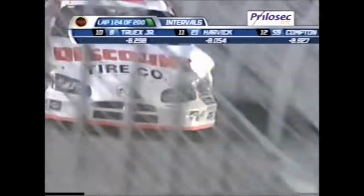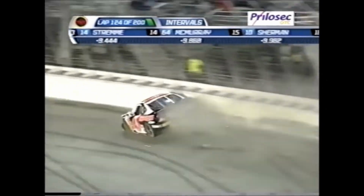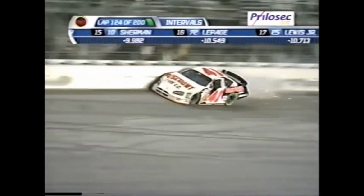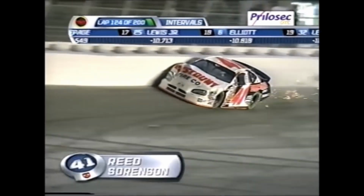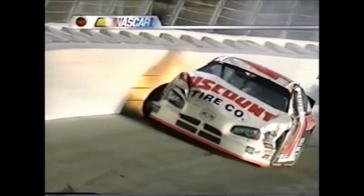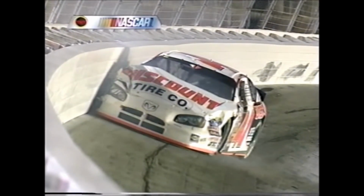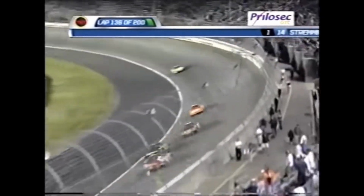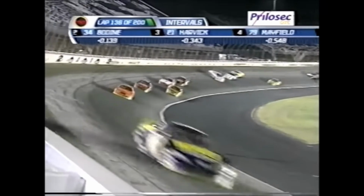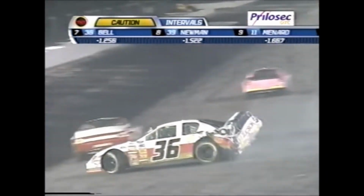Boy, you know, his car was awfully loose down there. 84 points out of 2nd. Uh-oh. He cut a tire. Caution is out. That was a right front, though, that went down. Yes, it was. Man, you just hammer the wall. So Harvick moves into, oh! Newman slides up the racetrack into T.J. Bell. Look out! Wow.